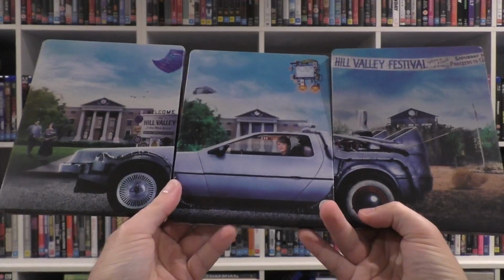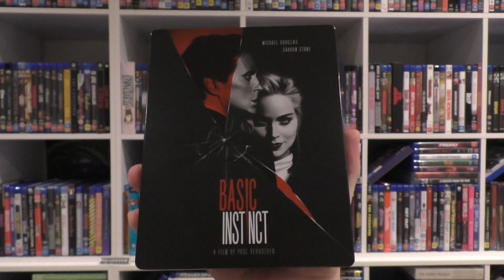Then we got Back to the Future, the Steelbook collection. It's an interesting Steelbook collection. The 4K transfers are very nice. And yes, I do have some Criterions. I've got all kinds of labels from Criterion to Arrow Video to Eureka to ADF Films. A lot of different boutique labels.